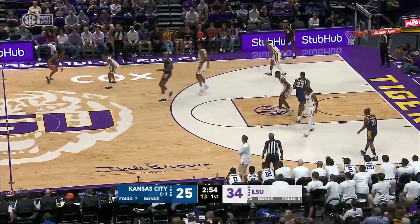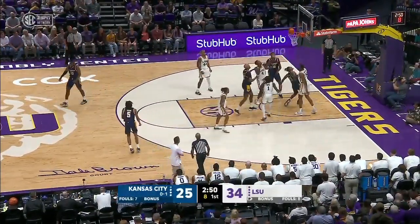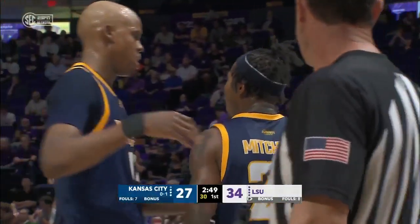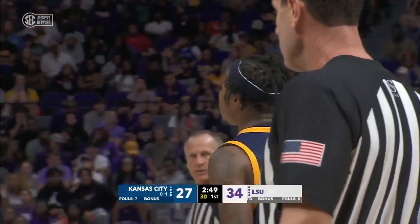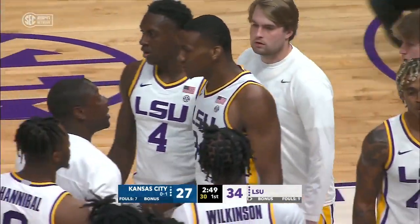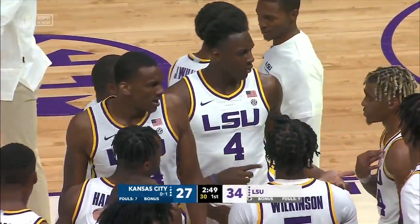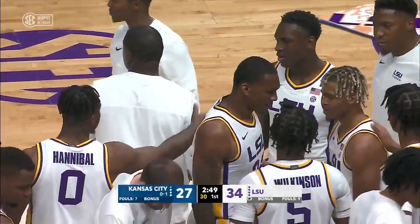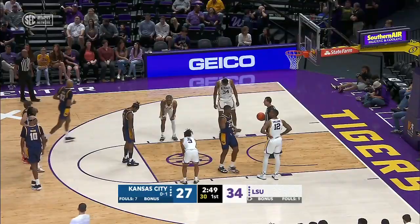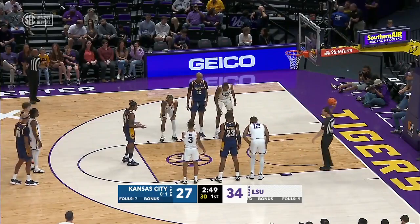Allen leans over the dribble, guarded by Hill. There will be a free throw coming after the bucket. Raquandis Mitchell laid it in. He was fouled. And we'll take a timeout with 2:49 to go. A free throw will be coming for the Roos when we return. LSU 34, Kansas City 27. 2:49 to go. This would complete the three-point play for Mitchell.